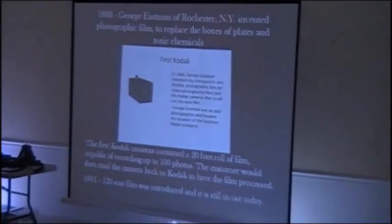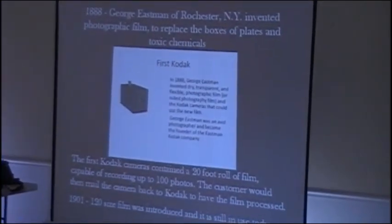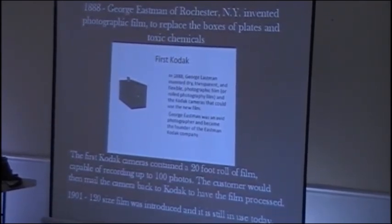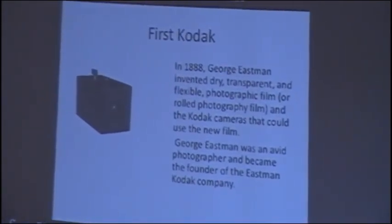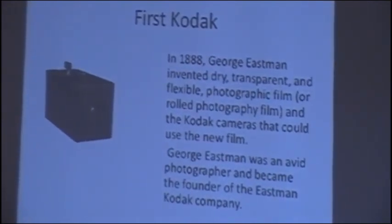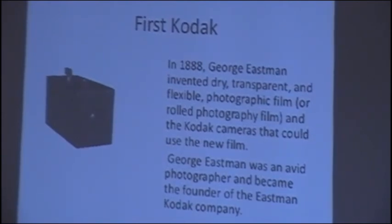In 1888, George Eastman of Rochester, New York, invented photographic film to replace the boxes of plates and toxic chemicals. The film might have been a sheet of film, but it was flexible. It wasn't on glass plates anymore, and it wasn't the wet process. So it could be stored and put in a camera and used. He was an avid photographer and became the founder of the Eastman Kodak Company. The first Kodak contained a 20-foot roll of film capable of recording up to 100 photos. The customer would then mail the camera with the film in it back to Kodak and have the film processed.